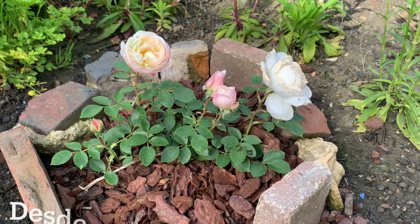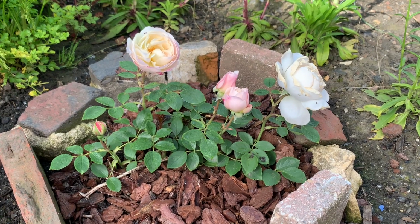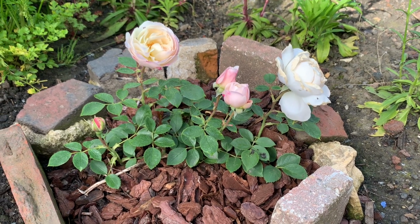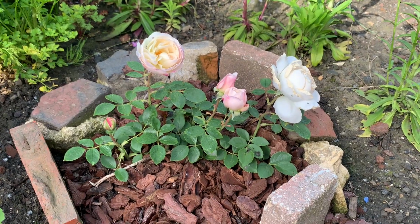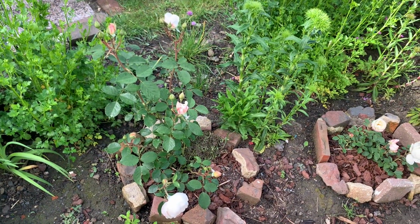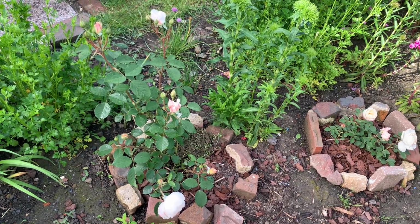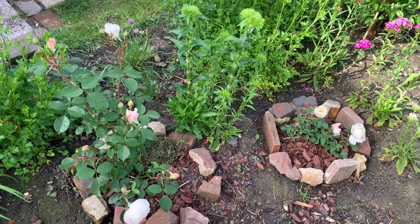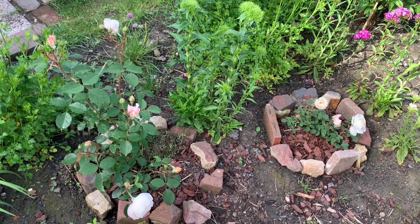Tiny Desdemona. It was planted in autumn. Now you can see these beautiful flowers. This is another Desdemona. It is 2-year-old. So hopefully with time, they are planted together, they will give me an impression of one big bush.